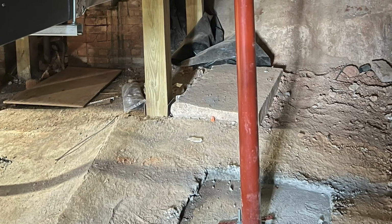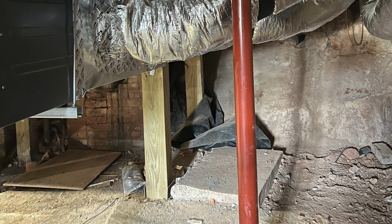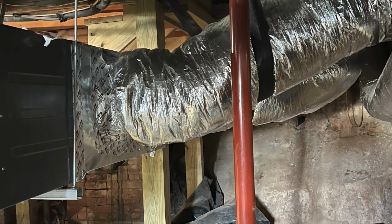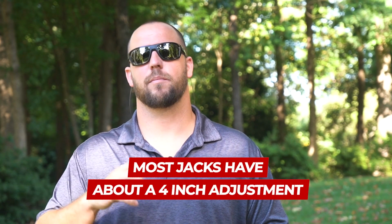That jack basically looks like a metal pole, however tall we need it. It's 3 inches, 3.5 inches round, and it's just got a screw on top that allows us to adjust up or adjust down slightly. Most jacks have about a 4-inch adjustment. So you can go up 4 inches or down 4 inches, but you can't go any more than that. If you go any more than that, we're going to have to cut longer pipe, which is not a problem.